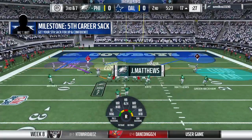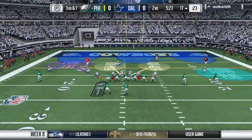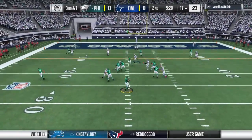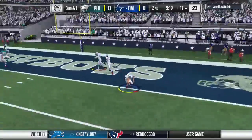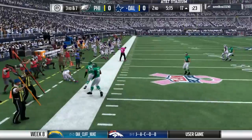Here's play number 7 on the drive. This is 3rd and 7. Now Wentz on 3rd down, looking for Green. Beckham, and it's intercepted. Picked off by Jeff Heath.